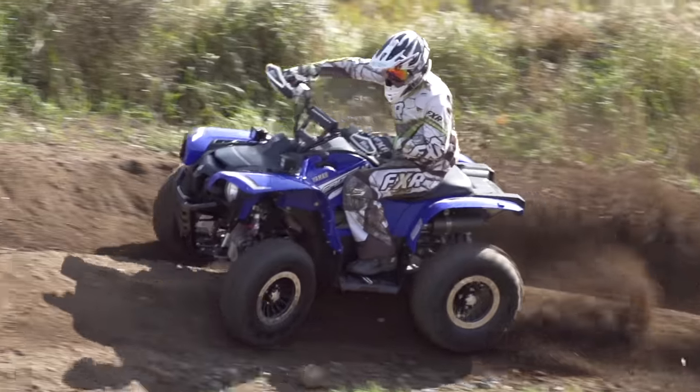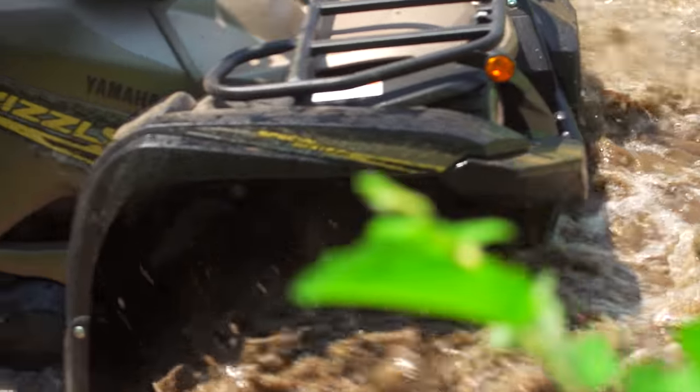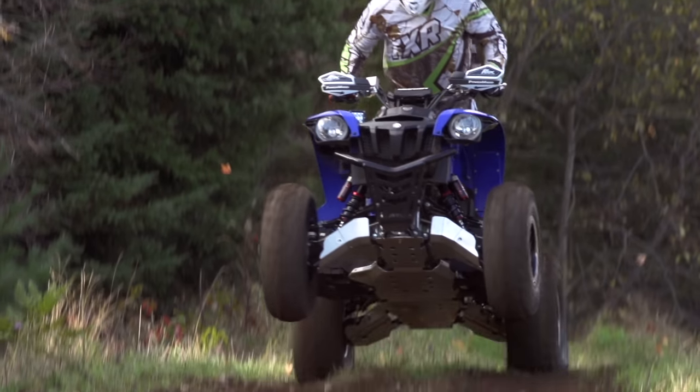Who knows what the future of the Grizzly will hold, or what Yamaha's next big innovation will be? Will we see a Grizzly cross country? Or what about a factory mudder? Or what about a two-up? Maybe they'll bring us that 850 twin.